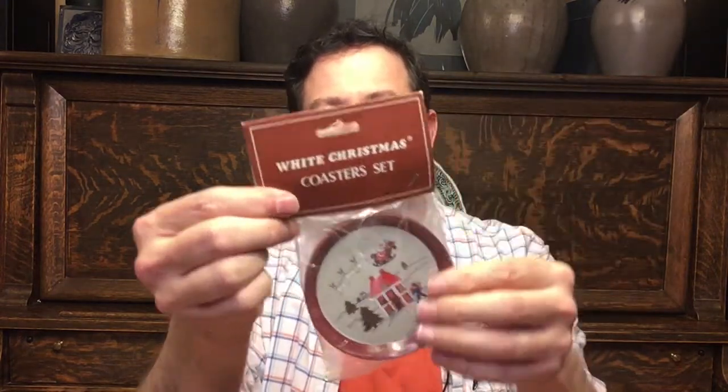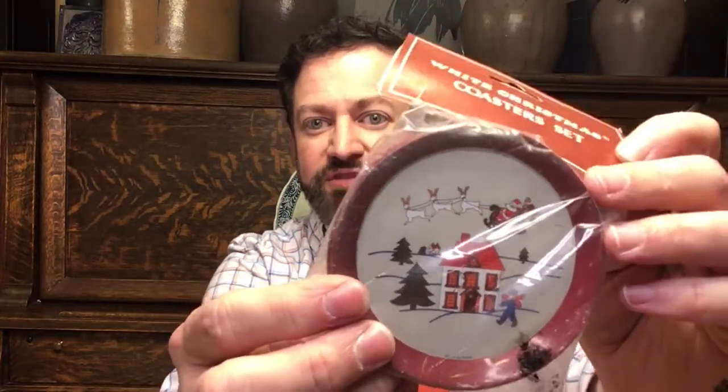Obviously, Christmas is coming. I'm probably getting a little bit late in trying to get things posted, but this was another purchase I had made at one of the Goodwills earlier in the week. It was a new old stock set of coasters. It says White Christmas coaster set. Now, I don't really understand the specifics for White Christmas. It does have the registered trademark after White Christmas, but I don't think this has anything to do with the movie.